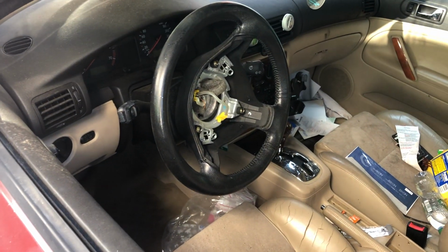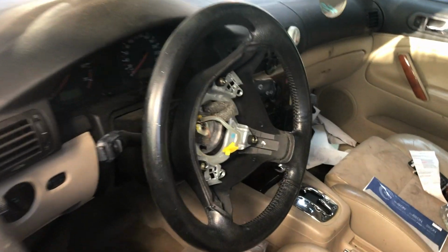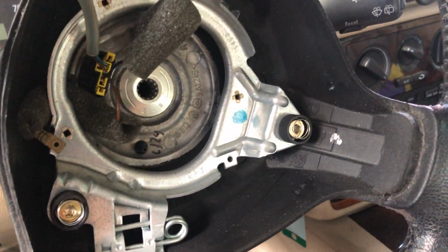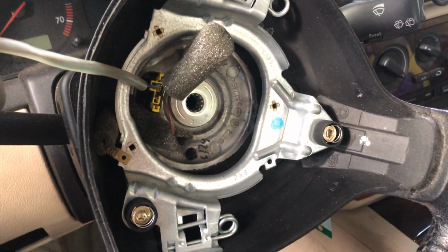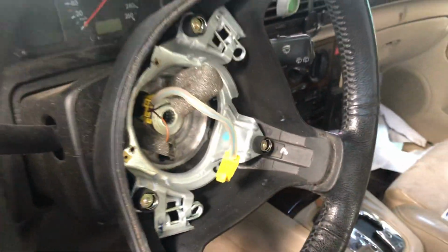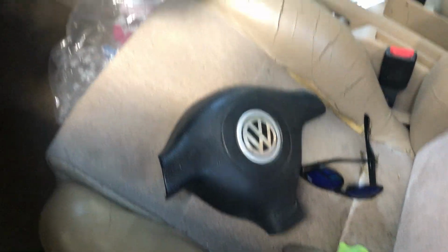All right, I found another three-spoke steering wheel in this Passat 1.8 turbo. And yet again, we have the same triple square bit in the center. That's irritating. Why do none of you have normal nuts on you? Okay, let's try and find another one.